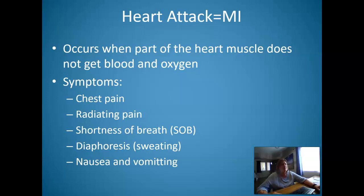Now, you don't have to have all of those symptoms. Some people just have chest pain. But women sometimes, especially your elderly women, tend to present, instead of having chest pain, a lot of times they just have shortness of breath and sweating for no reason, or they might have some jaw discomfort and be diaphoretic. So they don't have to have all of those symptoms for you to think it's a heart attack. If you think a person's having a heart attack, sit them down, make them comfortable, loosen any tight clothing, and make sure you call 911. Okay, get them help.